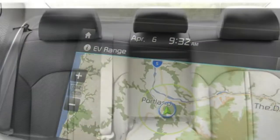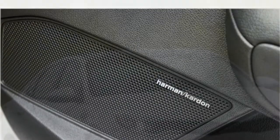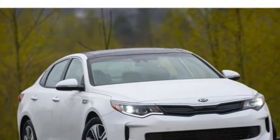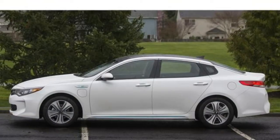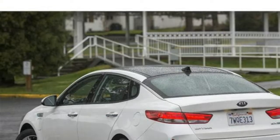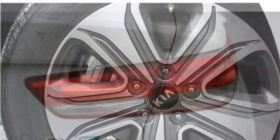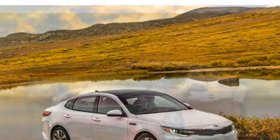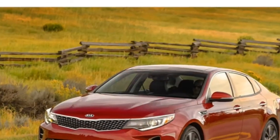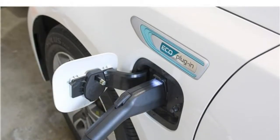It comes with a 6-speed automatic transmission and is rated at 245 horsepower, though fuel economy drops to 22 and 31 miles per gallon city and highway. The 2018 Kia Optima has a spacious, well-built cabin and one of the largest trunks in the class. The infotainment interface is easy to use and learn, and Kia now includes Apple CarPlay and Android Auto on every Optima. A nice array of advanced safety technology also comes standard.